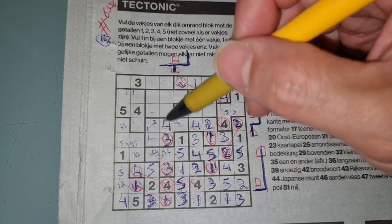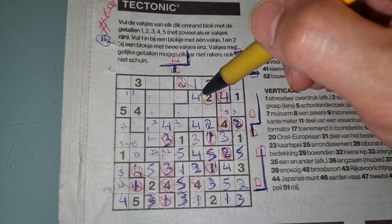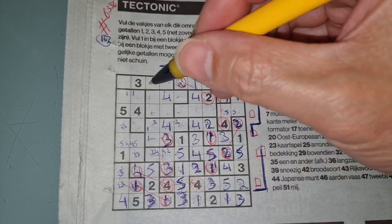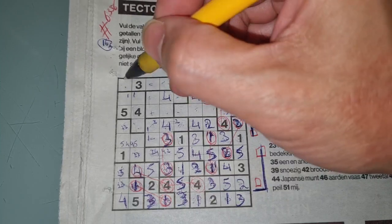These 2 boxes can be 4. Those 2 boxes can be 4. And this box can be a 4. So 1 box left for the 4 in this area should be there. These 2 boxes can be a 4. So 1 box left for the 4 should be there.